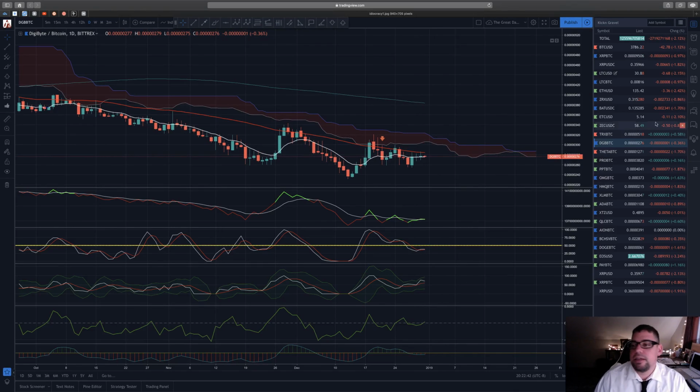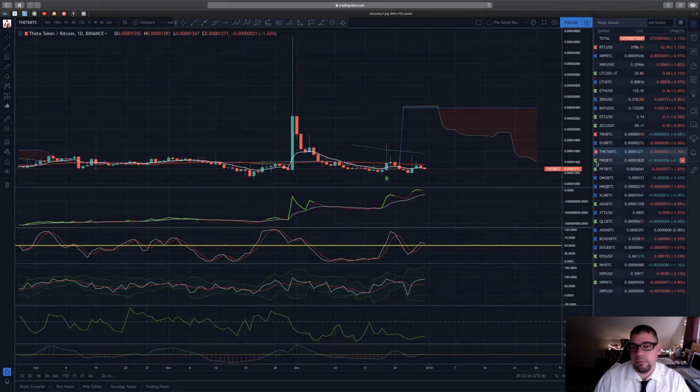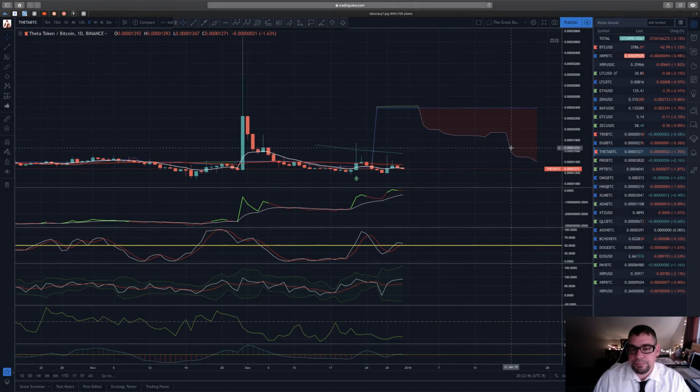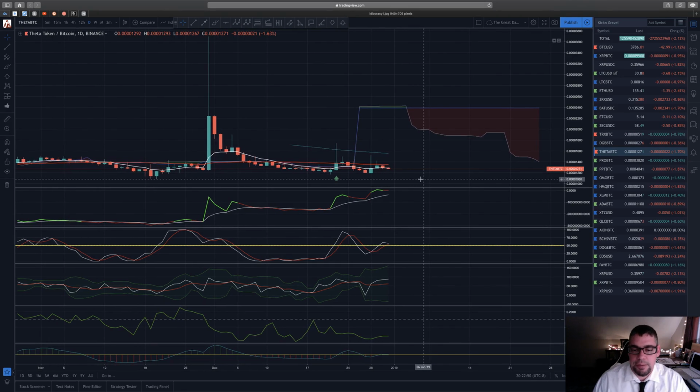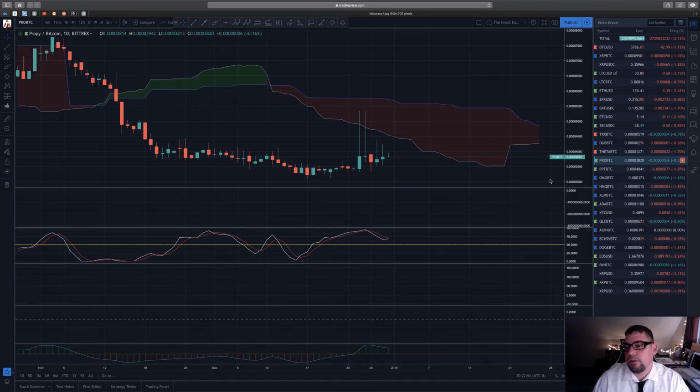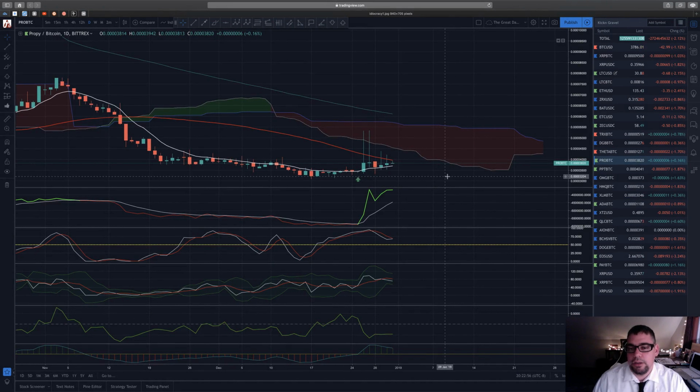I really want to see it take off, but I don't think it will. Theta is creeping down. It's creeping down real good, like it's gonna be a sell here, so hold on to it, but it could be going south.